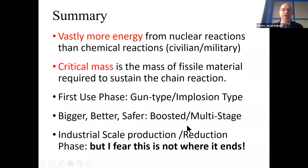So there's vastly more energy from nuclear reactions than chemical reactions. The critical mass is the mass of fissile material that is required to sustain the chain reaction. We went through the first use phase when the bombs were dropped on Hiroshima and Nagasaki. And then over time, they built more and more nuclear weapons. They did a lot of nuclear testing, which I'm also going to be discussing. They have the boosted and the multi-stage design. And then there's the industrial scale production of more and more nuclear weapons, and then a slow reduction phase, which we are kind of in now.